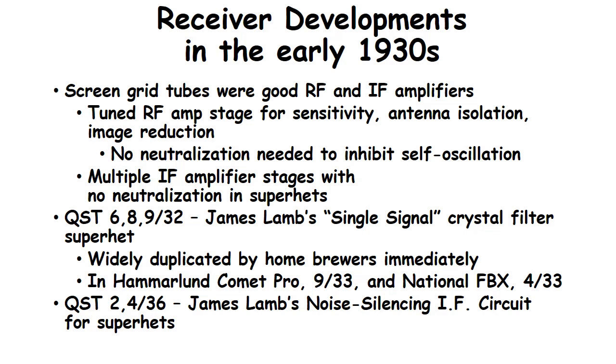Also in 1936, Lamb came out with a noise blanking, a noise silencing IF circuit for superhets, which was a great step forward. Not only did it just clip the levels of noise, which many noise limiters did in subsequent years, but it actually detected noise peaks and turned off the IF stage for a brief period of time so that it silenced the noise that was coming through. And it was effective on all sorts of noise. It was effective on lightning static. It was effective on automobile ignition noise, or anything else that might be coming along.